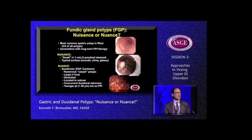So let's start with fundic gland polyps. These are the most common polyps we see in the West, 3/4 of all polyps, 1 out of 4 endoscopies. They are associated with long-term PPI therapy, and therefore their incidence is increasing. These are almost always nuisance polyps. They're small, they're in the proximal stomach, they have a typical appearance, this smooth, shiny, glassy surface.